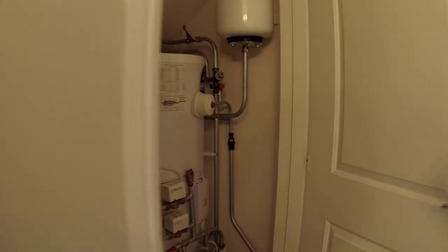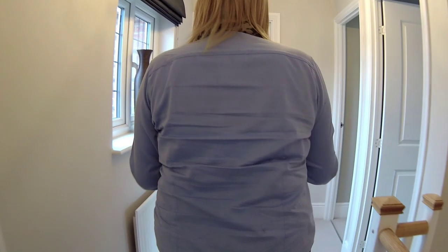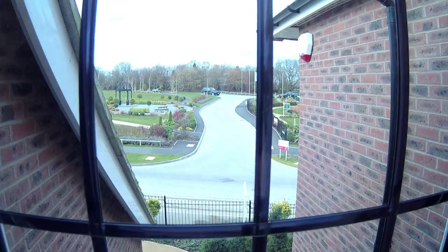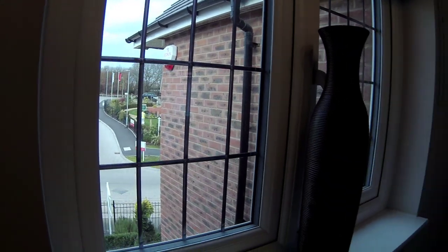Oh, okay, that's your cylinder then, so that's fitted into the eaves. Okay, so at this end of the house, we've got a window here, and you'll be able to see that section of the garage. We're actually under the porch area now, look, guys.